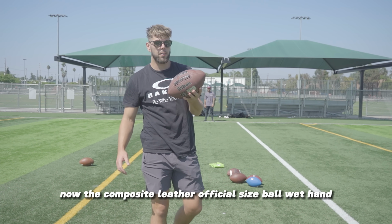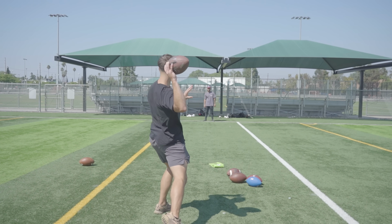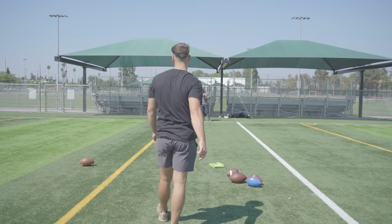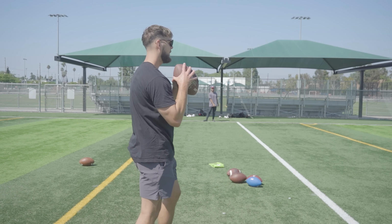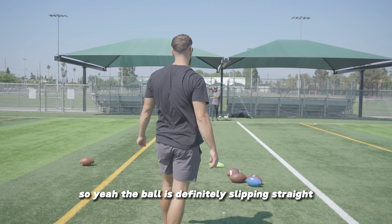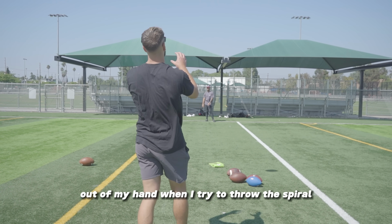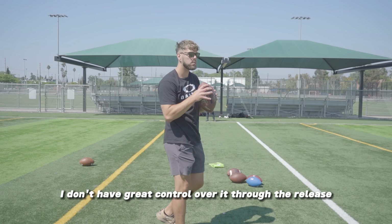Now the composite leather official size ball, wet hand. Ooh, that's not bad. So yeah, the ball is definitely slipping straight out of my hand when I try to throw the spiral. It's still making it to its target accurately. Like, I don't have great control over it through the release.